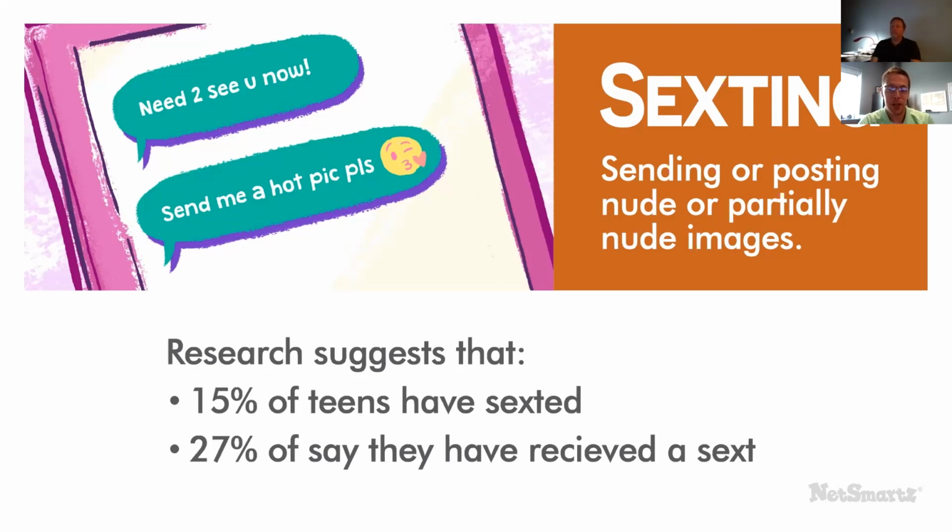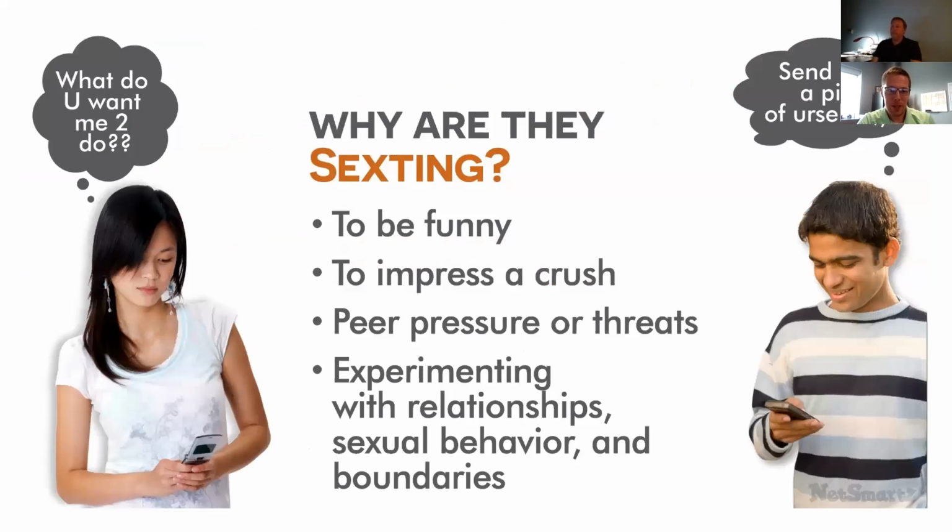And that's why we want to educate people. So maybe before they send that photo, they think, you know what, I don't want this on the internet, so I'm just not going to do this. And we talk about why do kids do this? Sometimes it's to be funny. Sometimes they have a crush on someone. Sometimes someone may threaten them, or they're just experimenting.